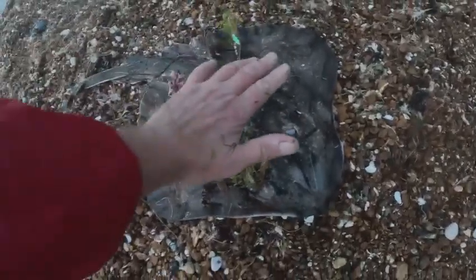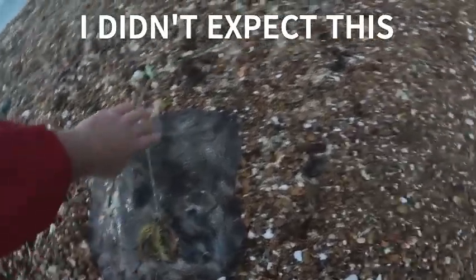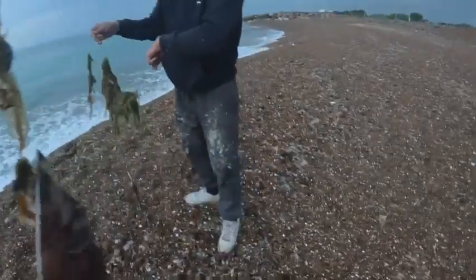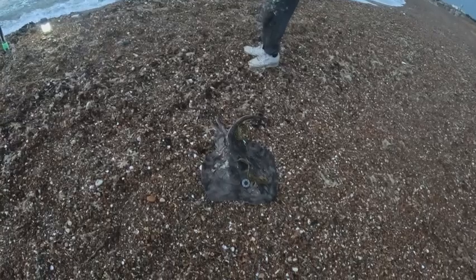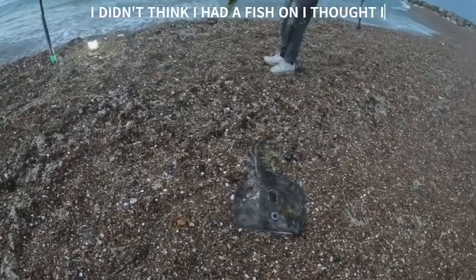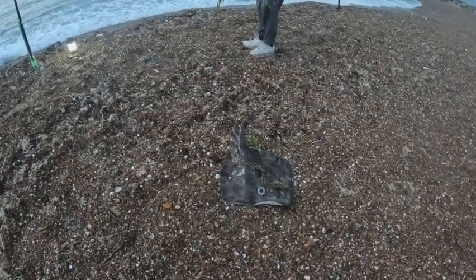There you go, in comparison to my hand, it's massive. I don't know what it measures or weighs, but it's a big fish. There you go, guys. That is big. So that's the first fish of the day, and we've been down about 40 minutes. And it's one up, one down, squid and black lug. Anyway, we'll see you in a bit.